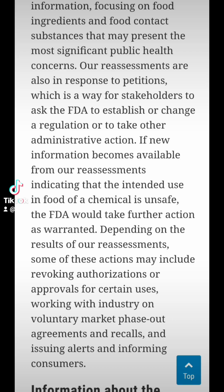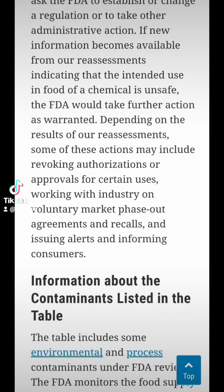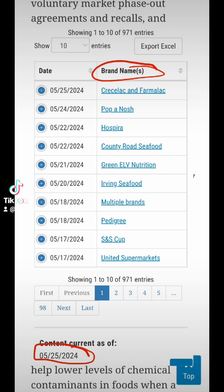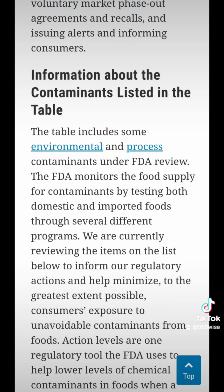If new information becomes available from our reassessments indicating that the intended use in food of a chemical is unsafe, the FDA would take further action as warranted. Depending on the results of our reassessments, some of these actions may include revoking authorizations or approvals for certain uses, working with industry on voluntary market phase-out agreements and recalls, and issuing alerts and informing consumers. Sign up for those daily recall alerts. I have them and I get those alerts every day telling me about products in foods that they're recalling.